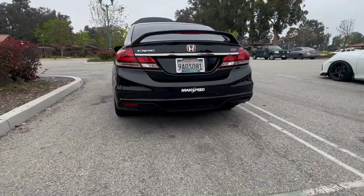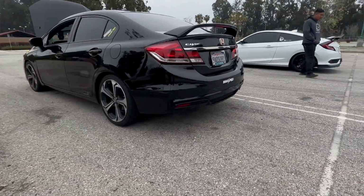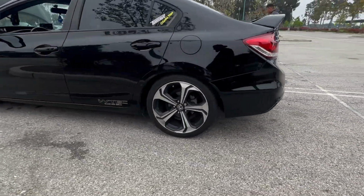Stock suspension? No, it's on Godspeed Mono RS coilovers. Okay. Yeah, it'll literally rev a little bit, just rev it whenever you start it up. Yep, there you go, bro. So it's a little rough. Hey man, sleeper, dude. This is gonna be fun.